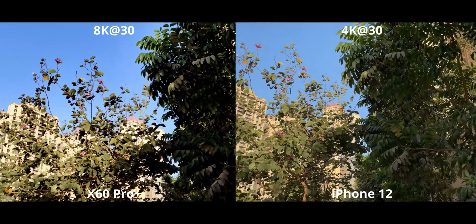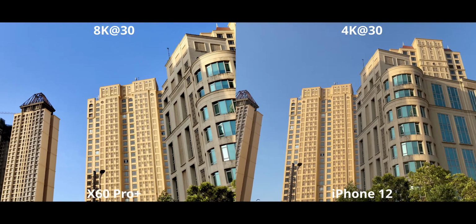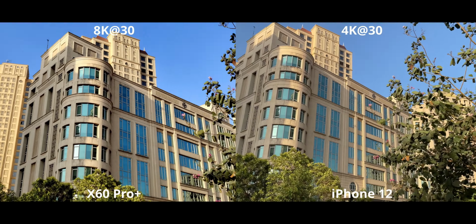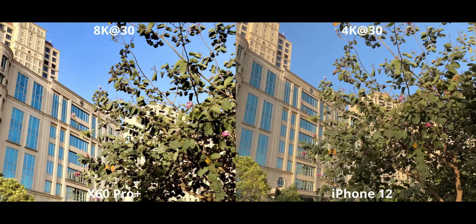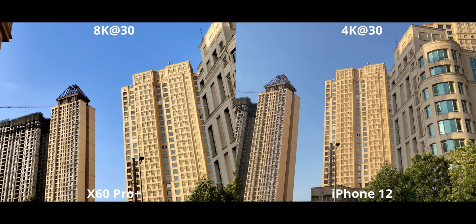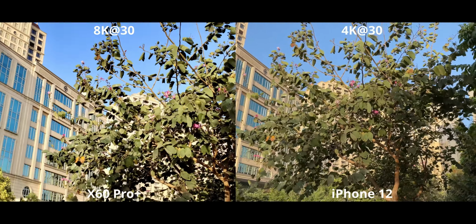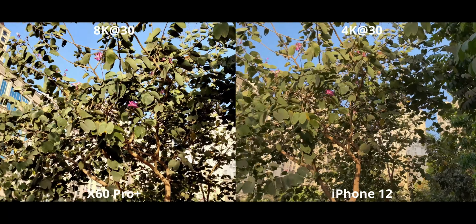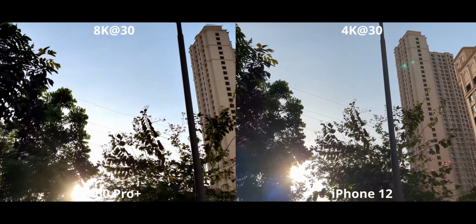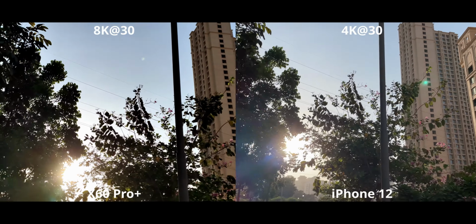Now 8K, well, in 8K you do definitely lose out on stabilization. That's been consistent across the two comparisons I've done for the X60 here. Dynamic range is also affected, and I do think the iPhone, obviously with 4K, is doing a much better job in handling the highlights. So yeah, that's something. And well, overall 8K isn't all that great on the X60. There are better phones out there that can do 8K much better, with much better stabilization in particular.